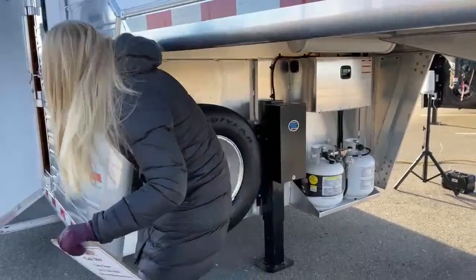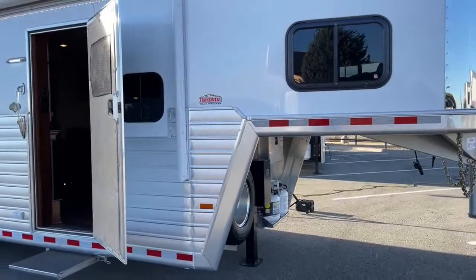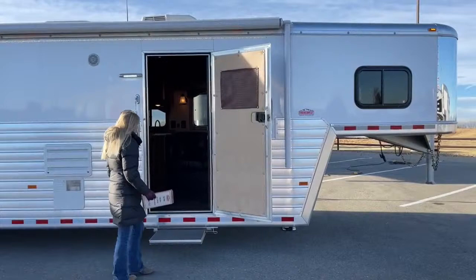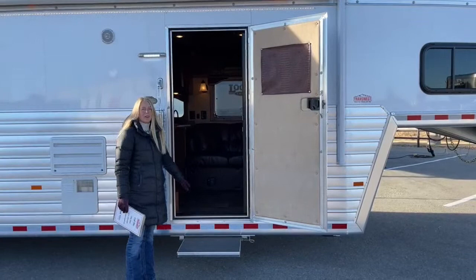As we work our way around here, these Hart trailers, they're a super high quality aluminum trailer. We get a lot of these Hart trailers in on trade. We actually used to be a Hart dealership, so we're very familiar with them. Nice extruded aluminum sides on these. A rollout step so that you don't have to make this giant leap from the ground into the living quarters.